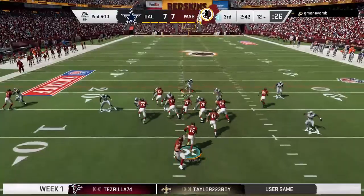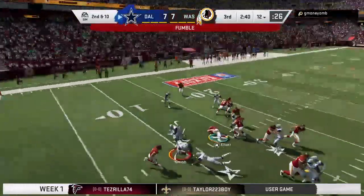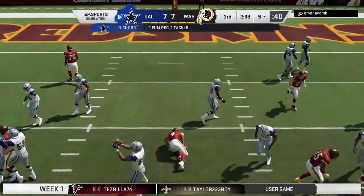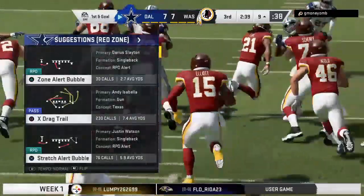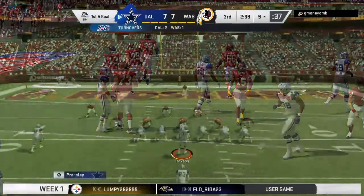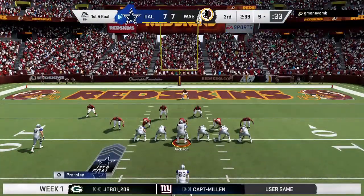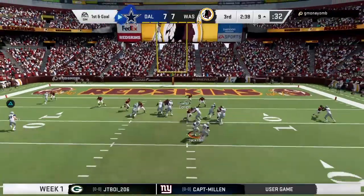Find him. Find him. On 2nd down, Elliott. Oh, Elliott going to be hit. He coughs it up. Loose football. It's picked up by the Cowboys. And that will set him up in excellent shape. 1st and goal at the 9-yard line. The defense gets him the ball via the turnover. Now can this offense cash in?